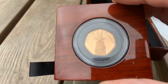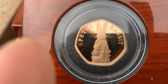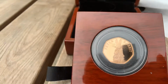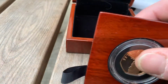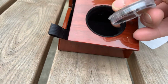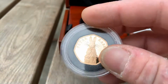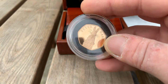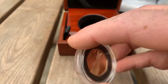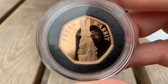So it comes out of there on its own little thingy, look. That was my finger. There he is, what a beauty. And then you can just push it out. And there's the coin. Now I don't know if I dare even try and open that one-handed, because I might just drop it and damage it, put a scratch on it. But that is it.